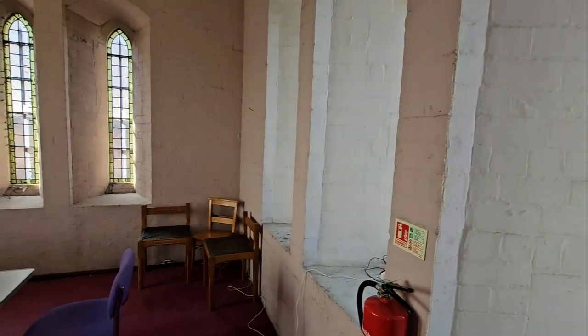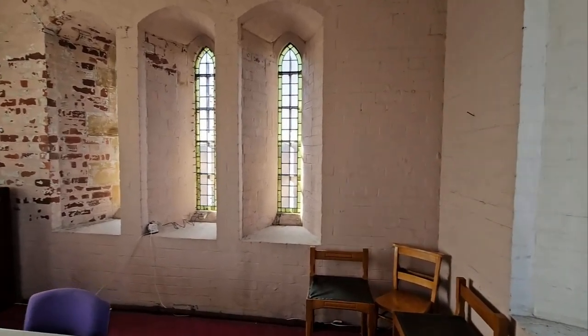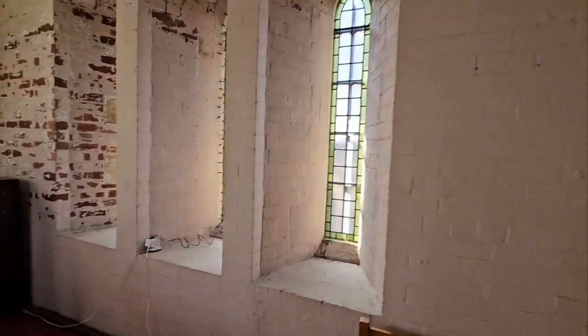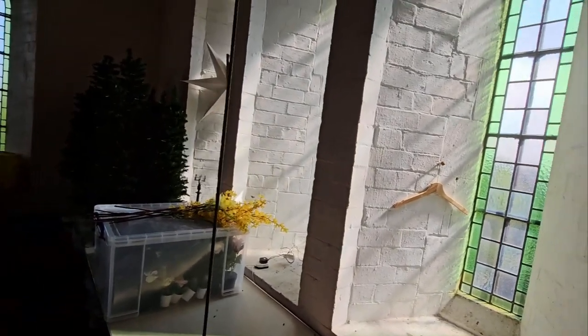The bells would have been up there. It's a lovely room, this, isn't it? It is, yeah, it's quite pleasant. Oh, I see. That's the rope that goes up to the bell, yeah.